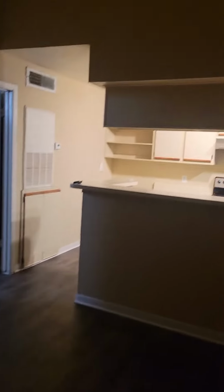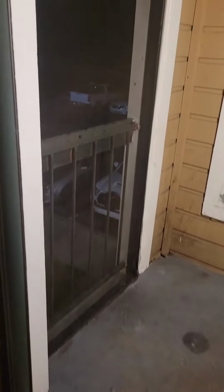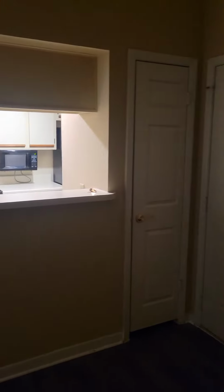As you walk in, you have a beautiful large living room with vaulted ceilings. Lots of windows, lit in a lot of natural light. You have a private screened in patio area. Storage closet right off of the front door.